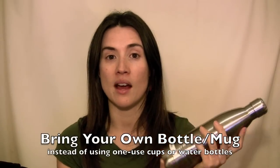And lastly, just like anywhere else, bring your own bottle. Water is great to carry around, so you won't be tempted to take bottled water. If you like to drink coffee or tea, a lot of events will offer that complimentary, so bring your own mug for that.